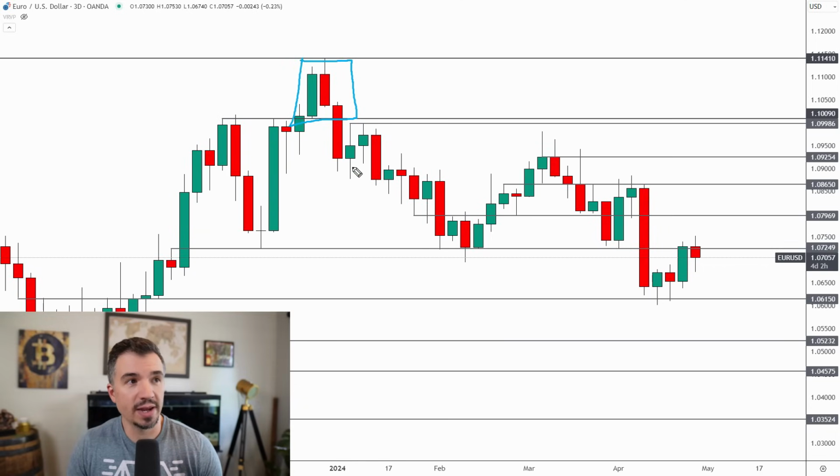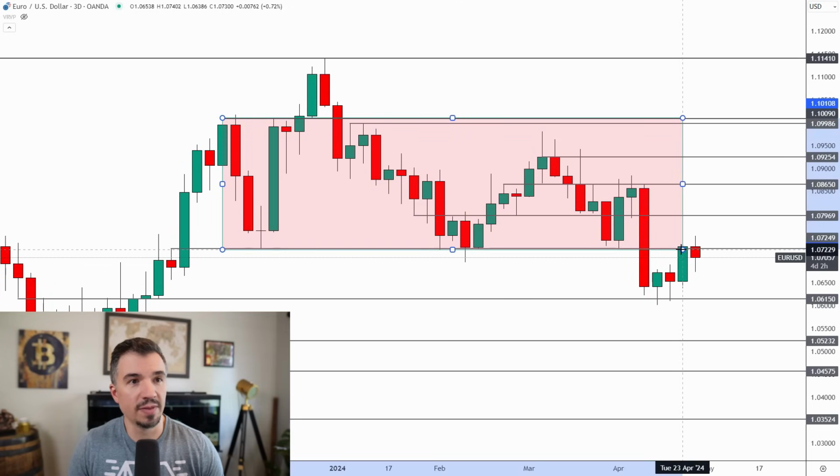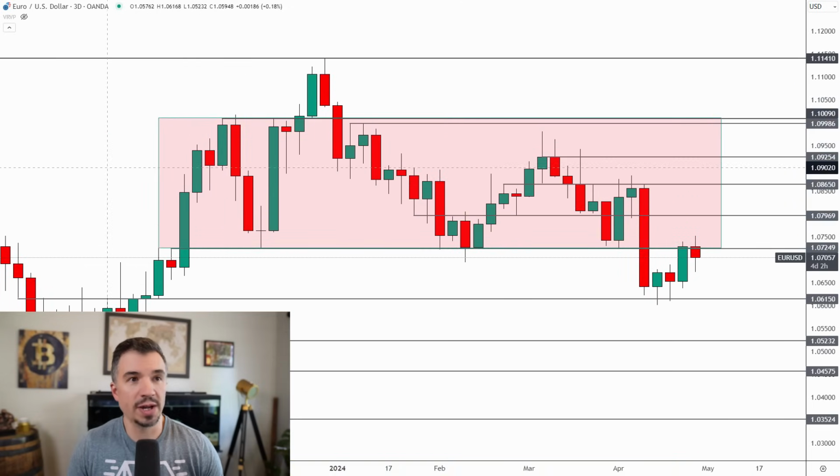So as you can see back here, we got this level right here, resistance, the close above, close back below, retest as new resistance, sell off. So the new course teaches you how to catch stuff like this, and these happen more often than you think. Because if you'll notice here for the EURUSD, if I just map this out, you can see that we have this range. So this has just been one big range here for the euro.